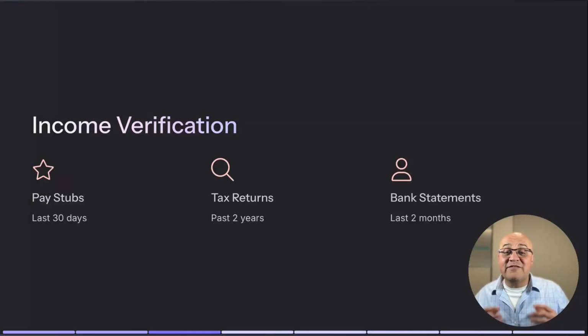Now, in terms of income, in most cases I'm going to ask you for pay stubs if you're employed, and a letter of employment, T4s, things like that. If you're self-employed, I'm going to ask for tax returns and notice of assessment. If you have a company or you own your own business, maybe business financials.